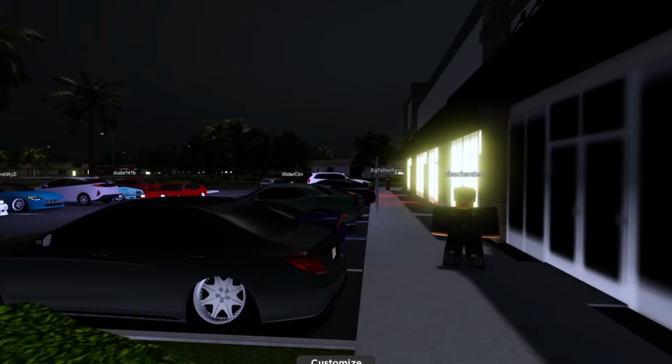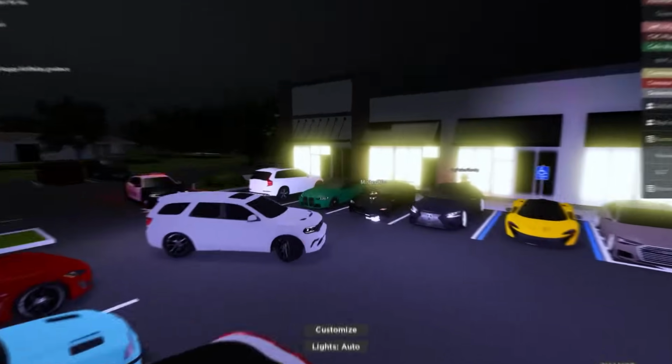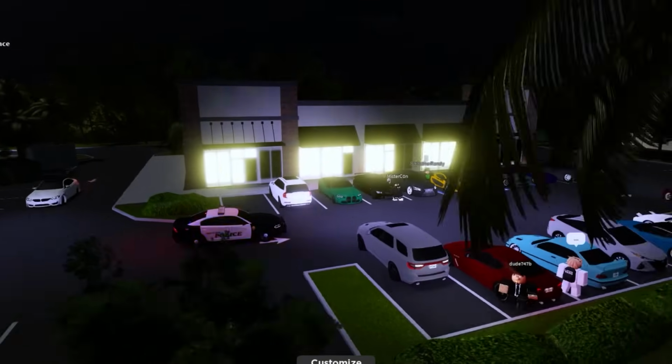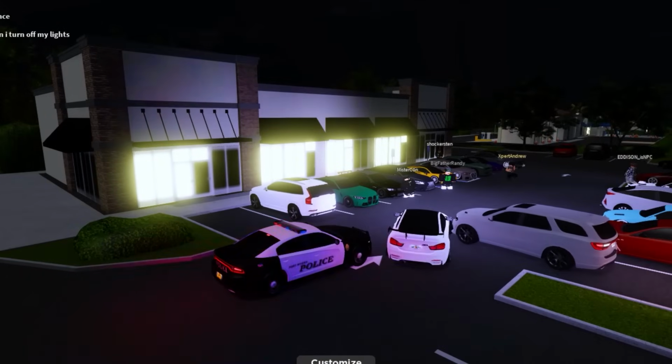Look at the S-Class right there. That's clean. That 180 is fire. Oh, I like that Hellcat a lot. We have a Durango being chased by the cops, maybe. Wait, is that for the Durango? Who's he honking at? Bro, what's going on? There's literally nobody in his way.